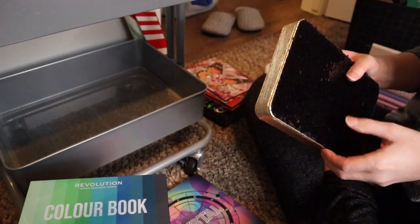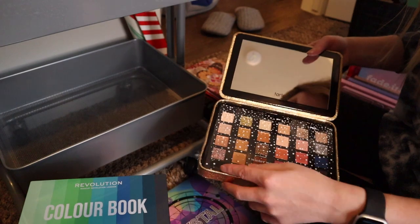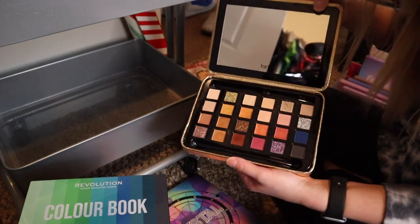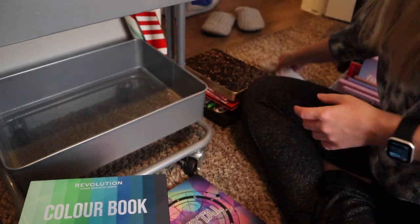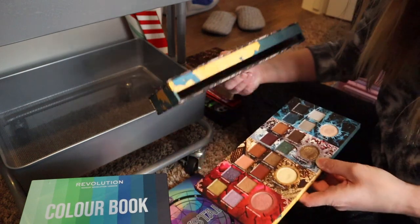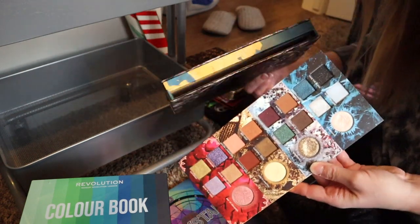This, what is this? Packaging is cool. Oh, is this Tarte? Yeah, this is a Tarte palette. I have used this. I do like it. It's pretty bulky though. I have this Urban Decay story that I really, really like. Just this packaging is so big. Why is it so big?